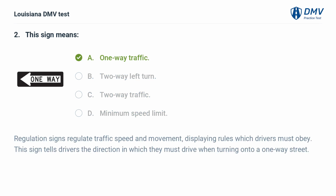A. One-way traffic. Regulation signs regulate traffic speed and movement, displaying rules which drivers must obey. This sign tells drivers the direction in which they must drive when turning onto a one-way street.